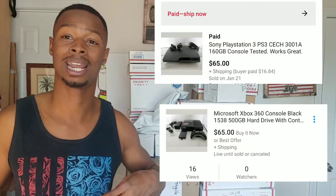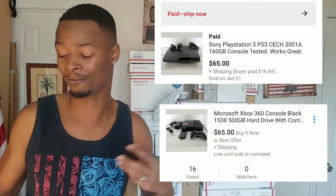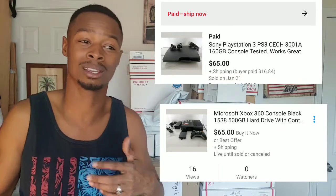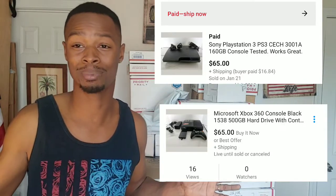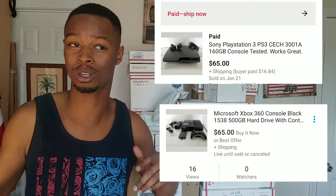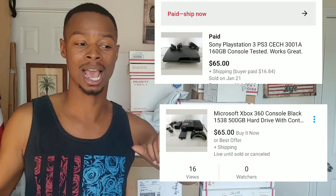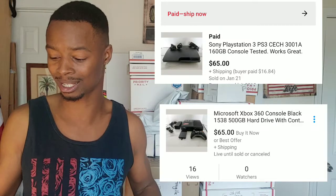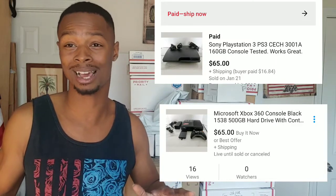Another thing, I've already mentioned the Nintendo games that I recently sold, but this past weekend I got a PS2 I paid $10 for, I got a PS3 I paid $10 for, and I got an Xbox 360 I paid $15 for. Those sell pretty good, usually between 40 to about 80 bucks depending on the condition for the PS3 and Xbox. I have to double check on the PS2 again. I haven't listed it yet, but for 10 bucks, that's not a bad deal.